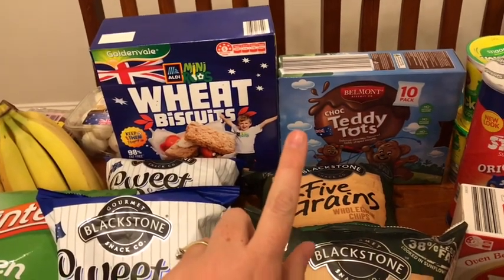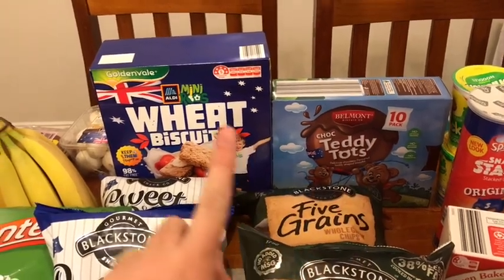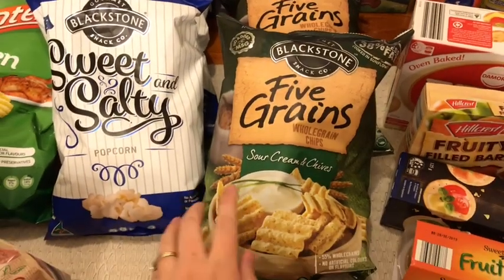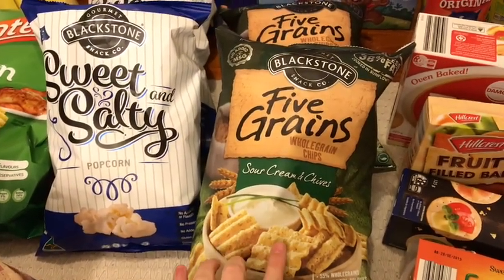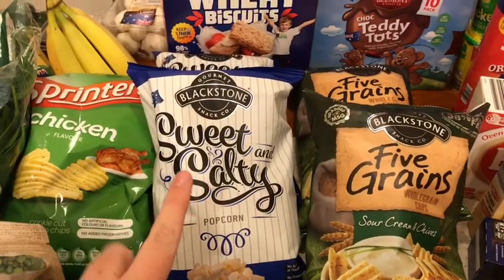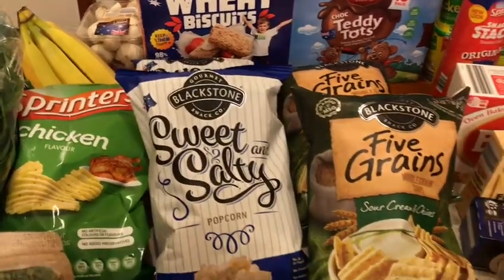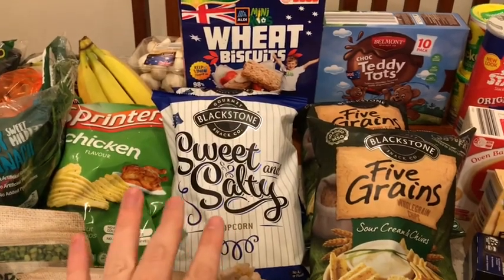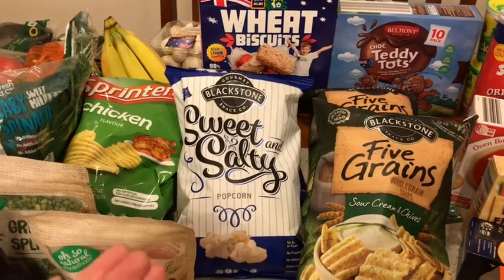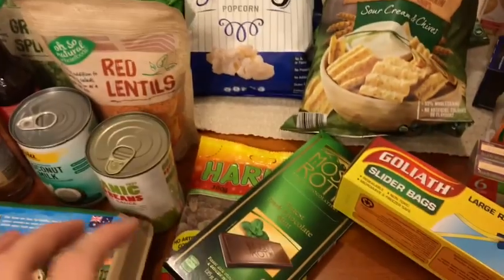We got some of the tiny teddies, the chocolate teddy biscuits, some Wheat Bix, just cereal, and these are my husband's favorite kind of chips, the whole grain sour cream and chive. So we got 2 packets of those, 2 packets of the sweet and salty popcorn, and 1 packet of Elijah's favorite chips, the chicken. I really like to take popcorn on our picnics, and I do often make our own, but I just thought sweet and salty is delicious. I just wanted to get some, so we did.